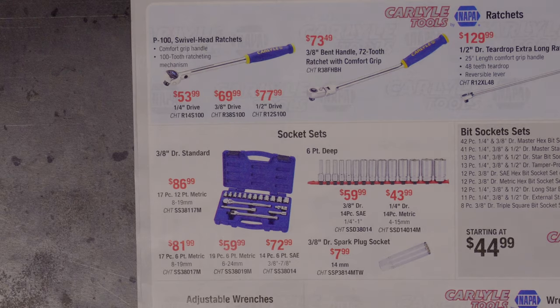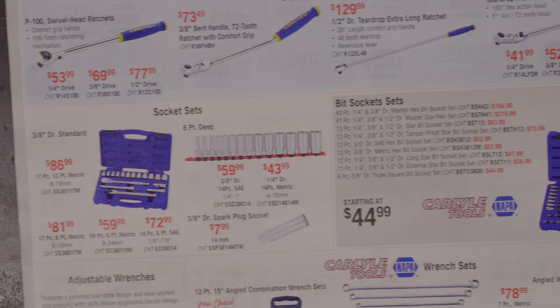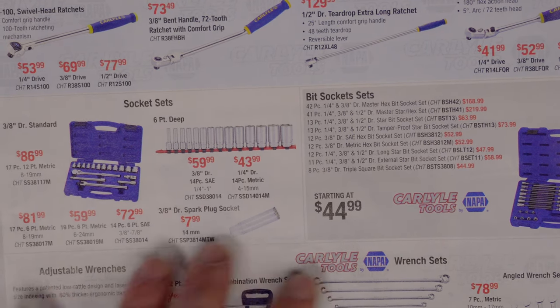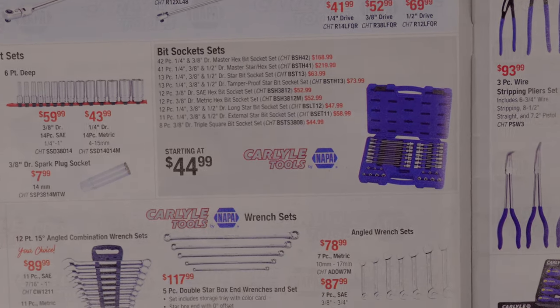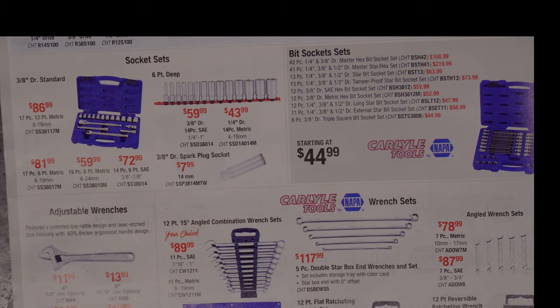Now we have some Carlisle ratchets. You can see the prices, $53, $77, $73, $129.99 for the 1/2-inch drive, 25-inch extra long comfort grip ratchet. Teardrop flex locking ratchets, $41.90, $52.69. Carlisle socket sets, $59.99 for the 3/8 drive, $43.99 for the 1/4-inch drive.